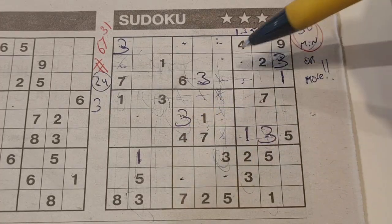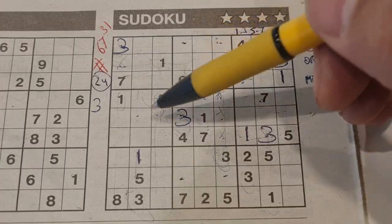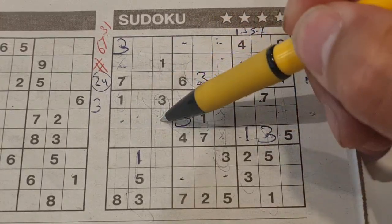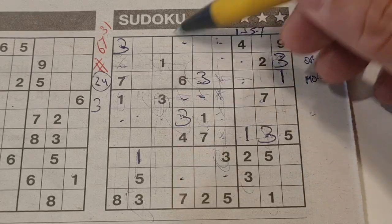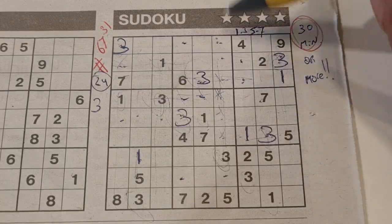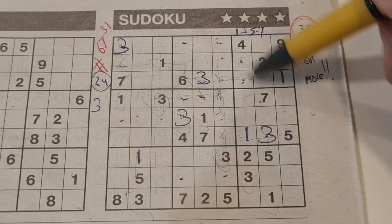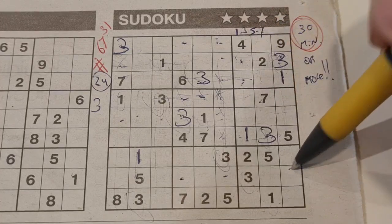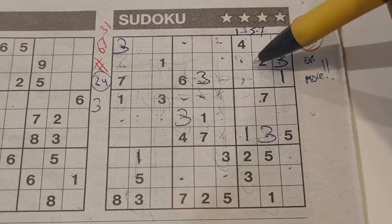5, 5. Need a 5 here. Five there. Well, I need to wait. How about the 7 then? 7. We have a pair, I believe, yeah.